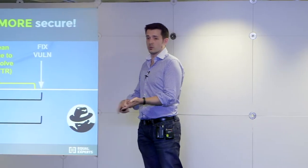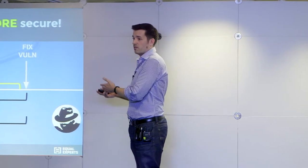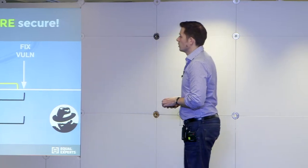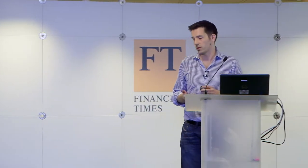Theoretically, the attacker might find it before us. They might find it after us. If it's a large announcement in a dependency that we use, then they'll find out at exactly the same time. So our challenge is, how do we reduce the mean time to detect and how do we reduce the mean time to resolve?